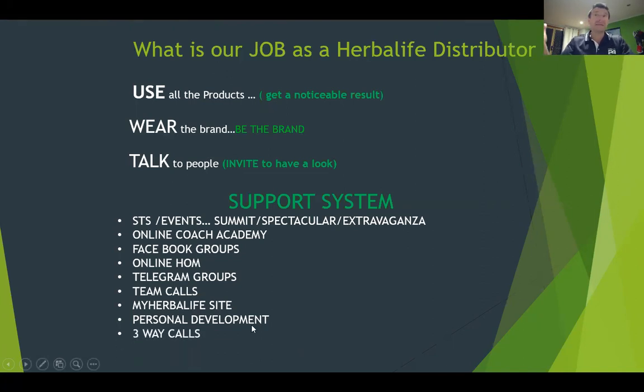Three-way calls, another support system, right? And there's probably another dozen things that I could add to that, but that gives you an idea of the support system that's there to help you do your job, which is use, wear, talk, getting clients and getting members, okay? If you're struggling in any of those areas, there's a good chance that the support system can help you in those areas, okay? So it just makes sense to access them.